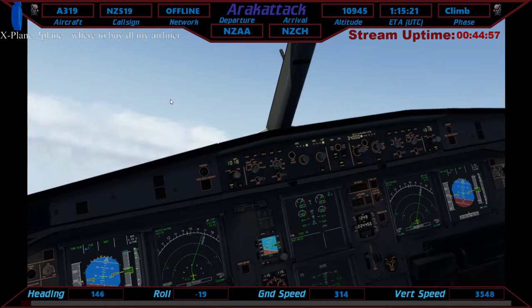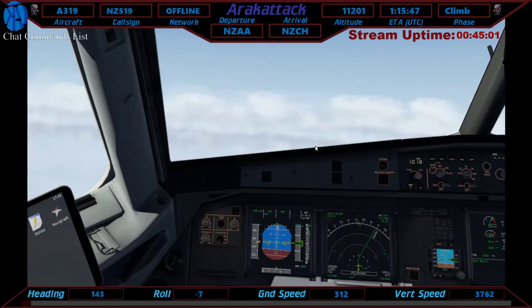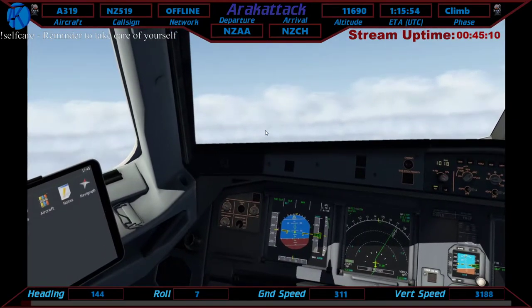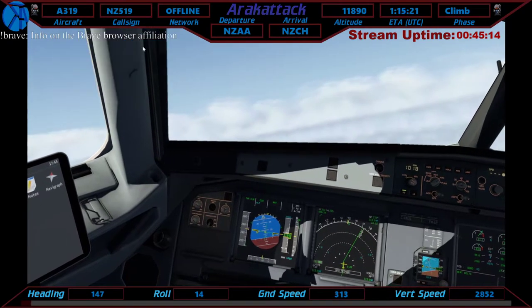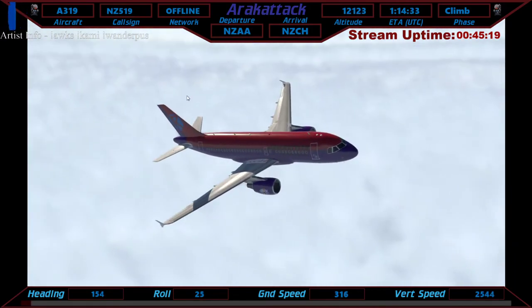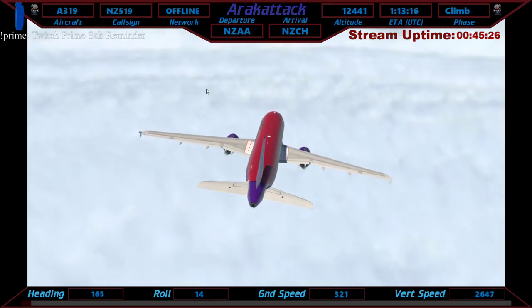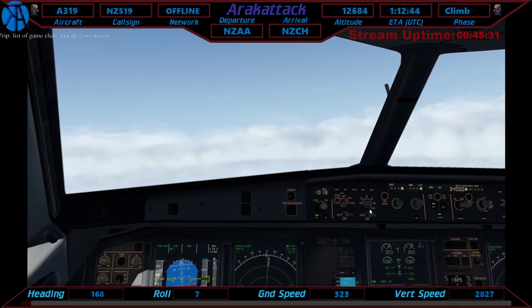Oh, how did you like that cloud break? Breaking through those clouds was beautiful. And I do wish that we didn't have quite so many clouds, because we're flying over New Zealand. This is an absolutely beautiful area of the world. And I wish we could see more of it, but instead, we're treated to absolute cloud cover. We'll have to come back here sometime when we're not so cloud covered, when they've got a little bit better weather to look at.